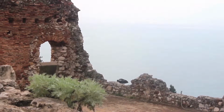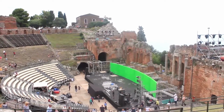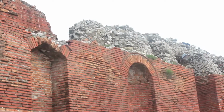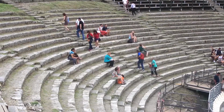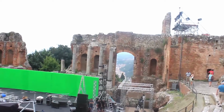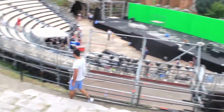And it was difficult to get my chance over here. As you can see from the green screen, it's still used as a music venue to this day. And it was just a pleasure walking through the ruins of a place that's older than your country. There is some debate with Australia, but it literally is the oldest place I've ever been to. And just look at that, you can see the beautiful view that the ancients must have had.